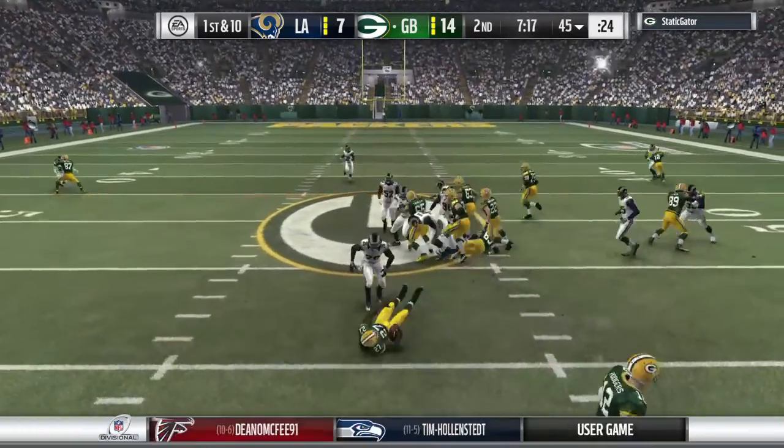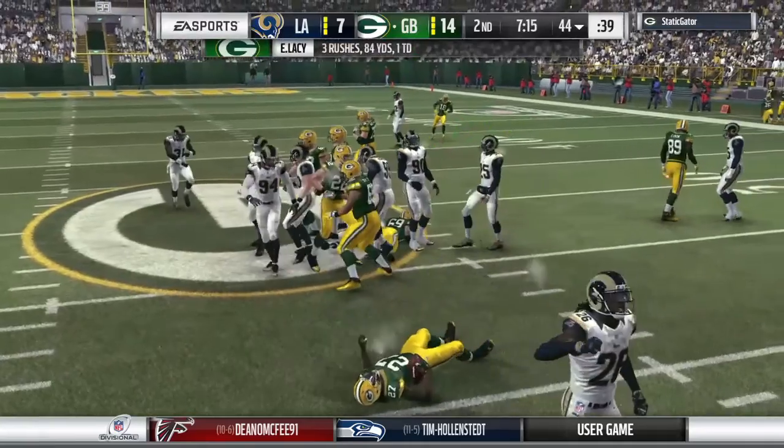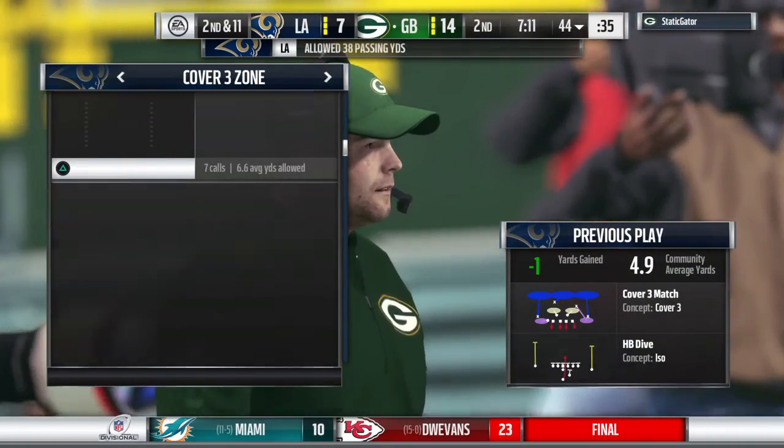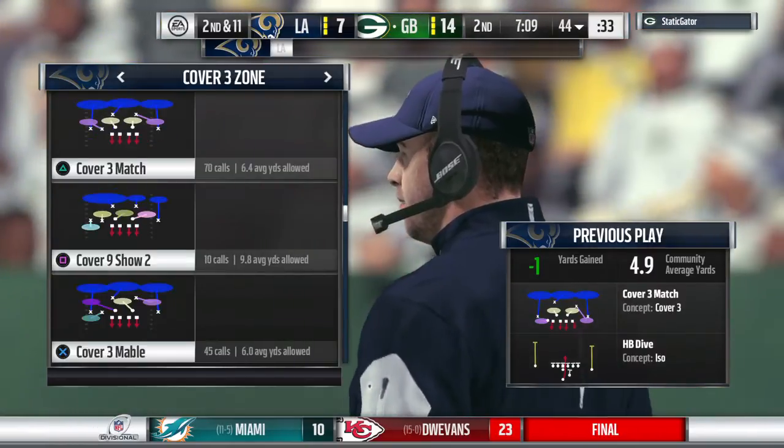Following the penalty now, Lacey. And he got blown up, losing yardage on the play back at the 44. It's a loss of a yard there, and now second down.